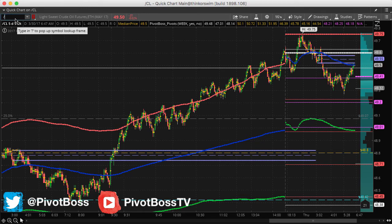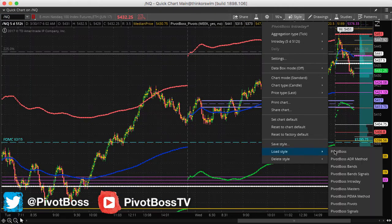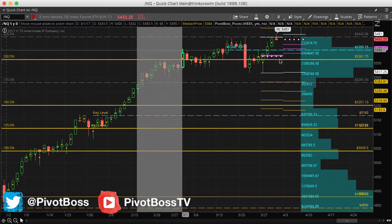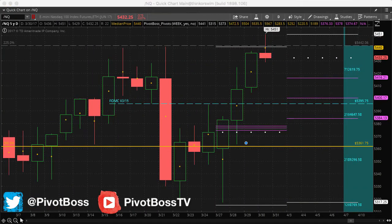Let's take a look now at the NQ. Here's a look at the NQ. The higher time frame NQ shows that we've had quite a push higher in the short term, and that's what we were looking for here. If you recall, this previous session, Monday here, was very, very unique the way it rejected.